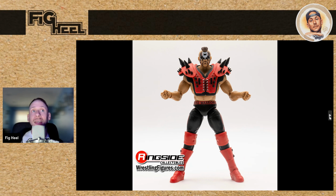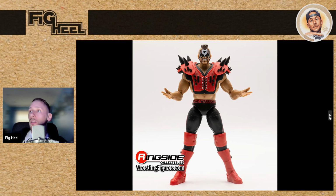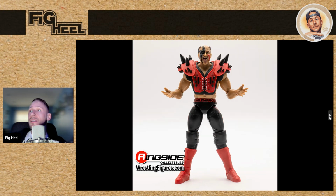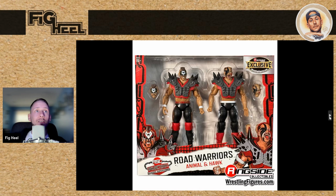But man, I gotta say, I think the spikes on these pads look excellent. I think the head sculpts on both Animal look excellent. Both of them are incredible. Same thing with Hawk. Dare I say, I think these head scans are better than that of the Mattel Elites. That's my opinion. Very, very cool. Love that they have a variant B, which is going to come in the red and the gray pads with the black and the gray all over. Very, very cool. We have not gotten these before, so I'm very excited for these.